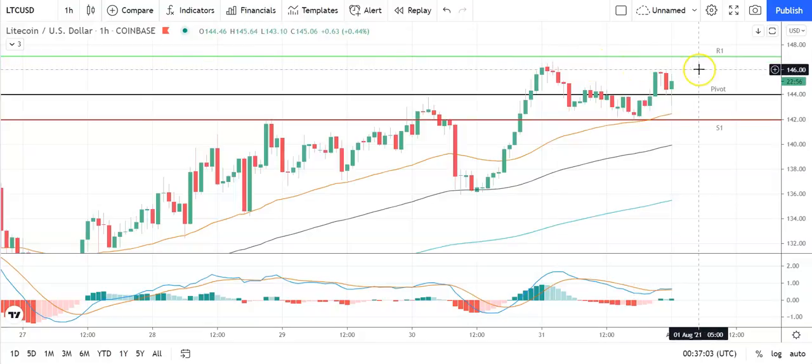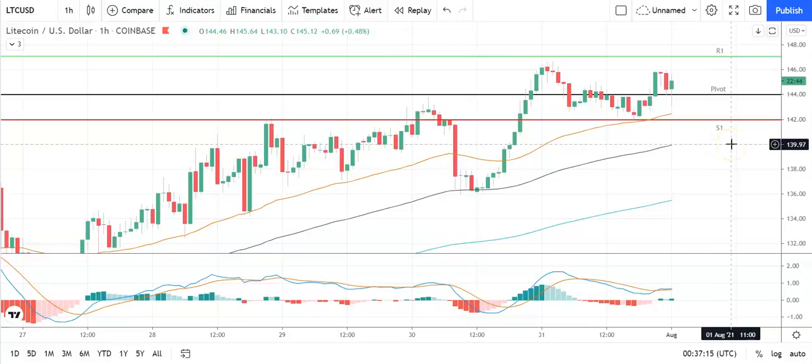In the event of a breakout, should see Litecoin target 150 before any pullback. Second major resistance level sits at 149. Pullback through the pivot will bring the first major support level at 142 into play. Barring an extended sell-off on the day, Litecoin should avoid sub 140s. Second major support level at 140 should limit the downside.